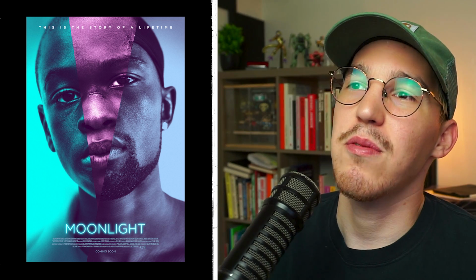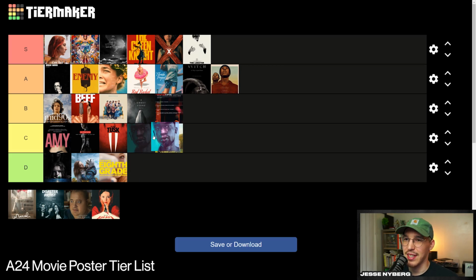Moonlight, I think this one's strong. It's a striking image and it does a good job of catching my interest, but I don't fully like how they cut through this with the colors and stuff, and the glowy text is a little bit, I don't know, cheesy in a way, but it's a C tier for me, honestly.